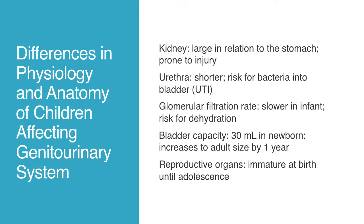In addition, the urethra is shorter, which increases the risk for bacteria entering the bladder and causing urinary tract infections. So we know that women as a whole have shorter urethras than males do, and this is no different in children. However, if you think about it in comparison size-wise, a newborn male, their urethra is very short as well. And so we see urinary tract infections in young boys even up to around 8, 9, 10 years old. And then we should see them greatly decreasing as their urethral length increases.